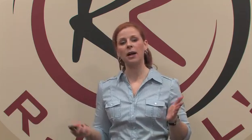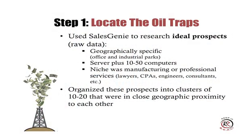So he looked up a list of prospects based on geographic location. They had to be geographically specific. So he looked for office parks and industrial parks where groups of these clients were. He wanted someone who had a server on site plus 10 to 50 computers, and his niche was manufacturing or professional services, being lawyers, CPAs, engineers, consultants, etc. Then he organized these prospects into clusters of 10 to 20 that were close in geographic proximity to each other. Next, he built the drill.